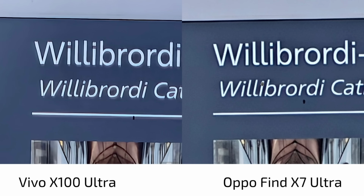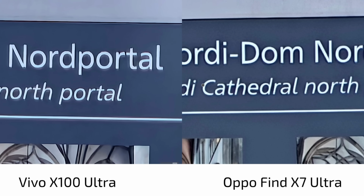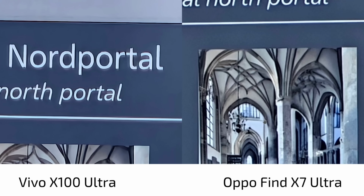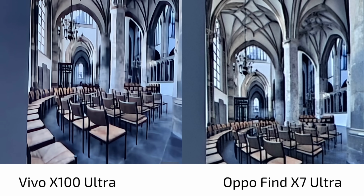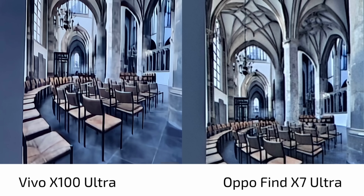So the processing is quite heavy on the Vivo X100 Ultra, and you can see how much it is doing there. We have a little bit of like a double layer picture there, but it's optimizing it very, very nicely and cleaning everything up. Where the Oppo Find X7 Ultra is having more of a traditional kind of zoom shot. What you can clearly see is the heavy processing here on this picture, which is totally heavily processed on the Vivo X100 Ultra. It's trying to make something out of the lack of detail here.